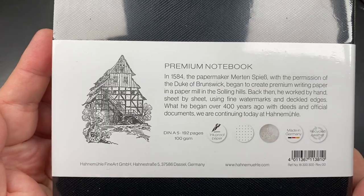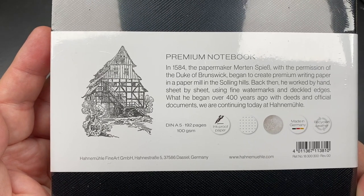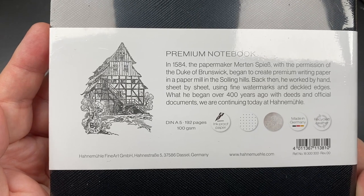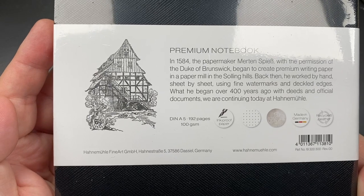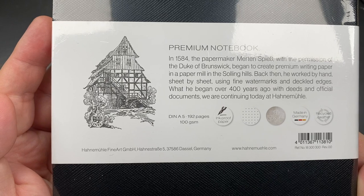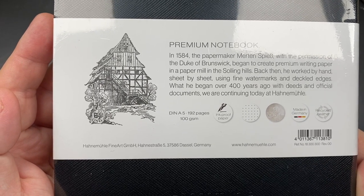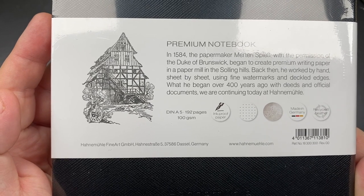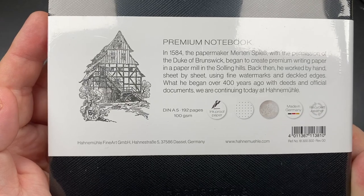And you can see here, the premium notebook: in 1584, the papermaker Merten Spiesch, with the permission of the Duke of Brunswick, began to create premium writing paper in a paper mill in the Solling Hills. Back then, he worked by hand, sheet by sheet, using fine watermarks and deckled edges. What he began over 400 years ago with deeds and official documents we are continuing today at Hahnemuhle.